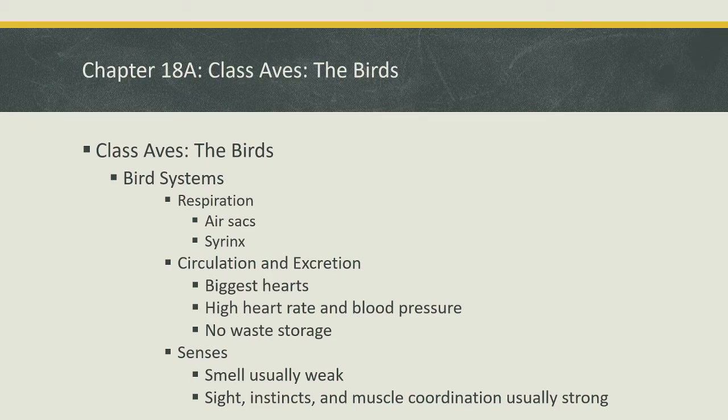And so, birds have large hearts. Relative to the size of their body, they have the biggest hearts out of, I think, all animals, at least all land dwelling animals. So yeah, biggest hearts. They also have very high heart rate and blood pressure. Heart rate for us, like you might recall from PE, a maximum heart rate for a person is usually 220 minus your age. So if you're 20 years old, your maximum heart rate is 200. Maximum heart rate meaning that's about the highest that your heart rate can go before you risk damaging your heart and possibly dying of heart failure.